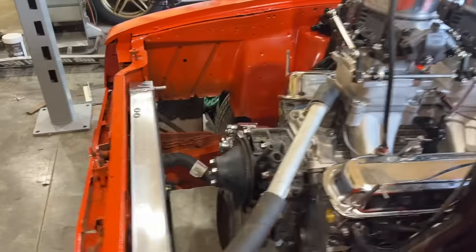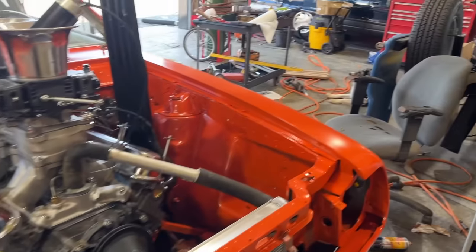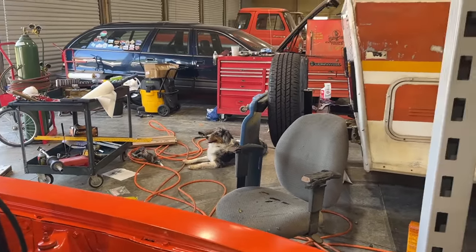I keep jumping around because I think, oh, I need to do that, I need to do this, and I guess it all needs to be done. I thought I was alone down here, but Ellie's been down here all morning. She even goes upstairs with me when I go up to get stuff.